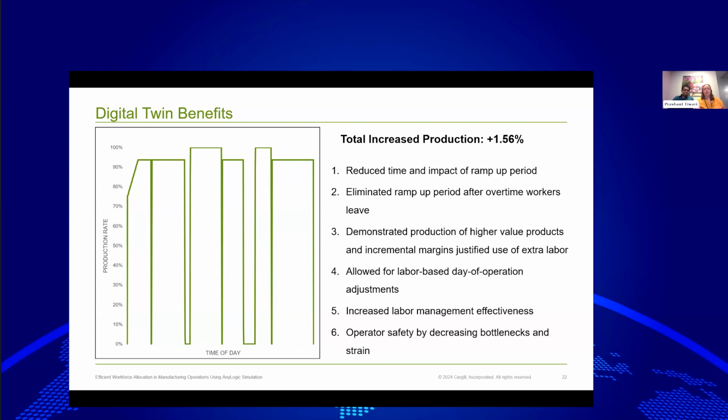However, we did see that the ramp-up period after the overtime people left was eliminated completely, as the managers were able to run the simulation throughout the day to determine what the allocation plan should be in the next hour or 2. We also demonstrated the production of higher value products and the incremental margins justified the use of that extra labor. We allowed for labor-based day of operation adjustments. We increased the management effectiveness and a lot of the operator safety by decreasing the bottlenecks and the strain our operators were facing when put at either too high or too low of a speed.